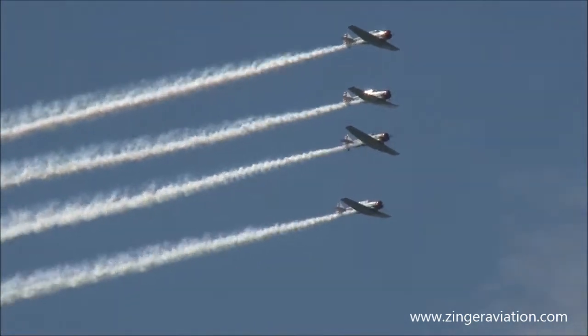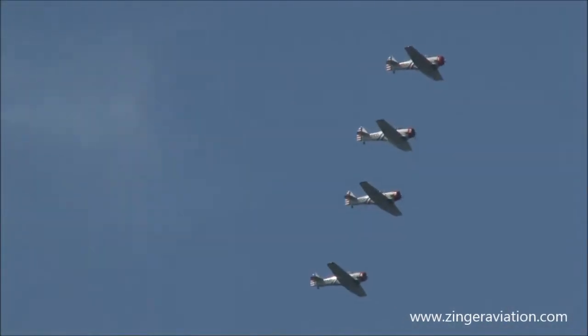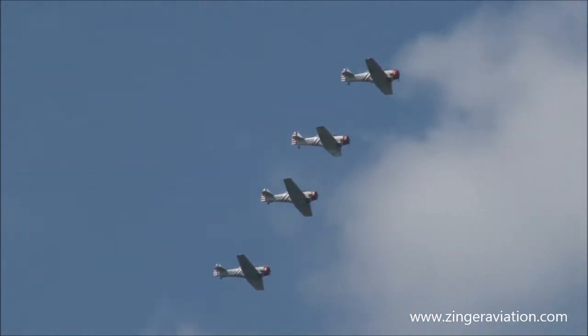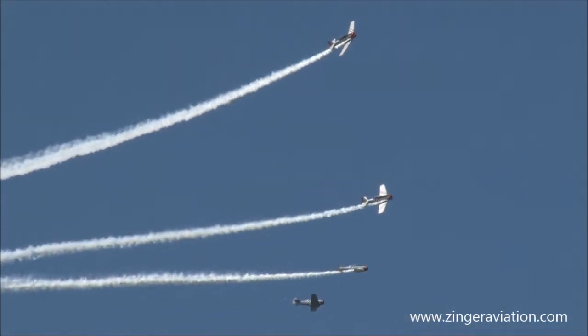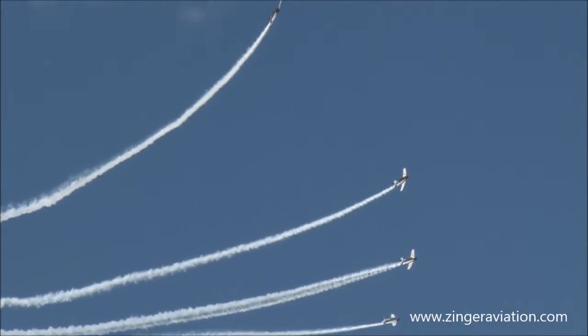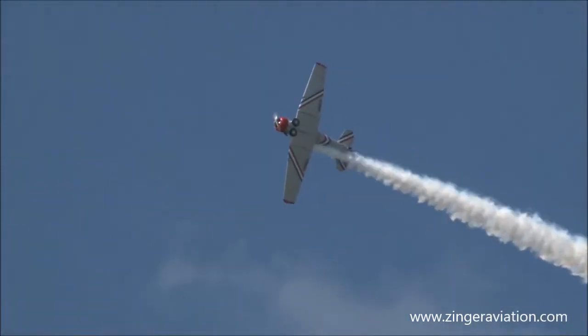In the number 1 airplane is Larry Arkin with Steve Kapoor. Number 2, Ken Johansson. Number 3, Mike Eberhard. And number 4, Bob Johansson.